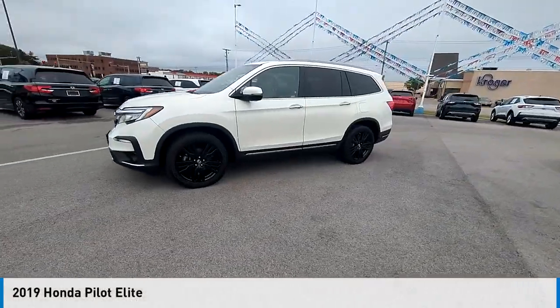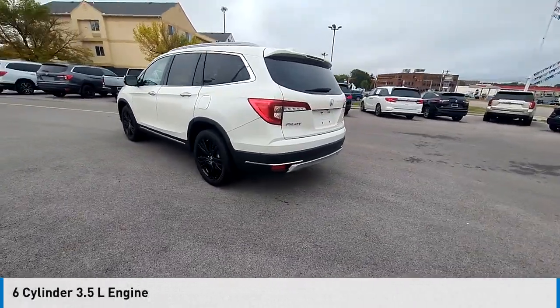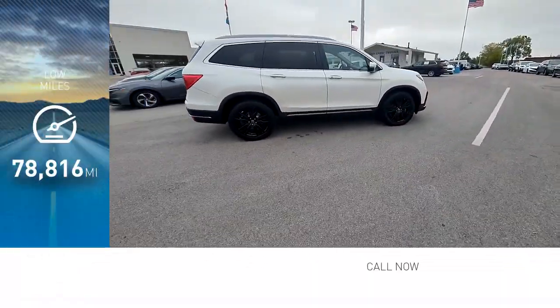Come test drive the 2019 Pilot. This vehicle is powered by a 6-cylinder, 3.5-liter engine and comes with an automatic transmission. This vehicle has less than 80,000 miles.